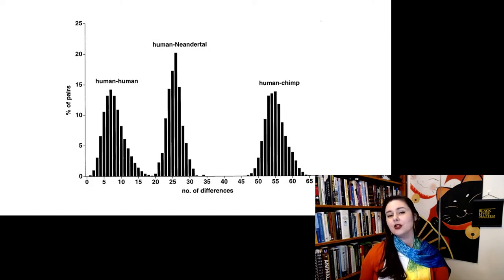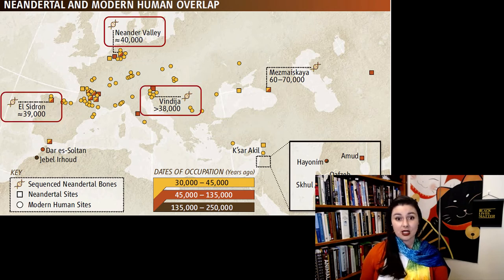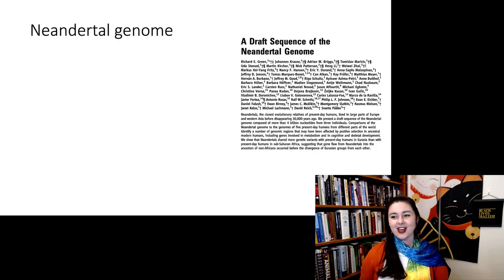Again, remember, we are only looking at mitochondrial DNA right now. Of course, since that original one, we've sequenced a couple different ones. So we have DNA from Neander Valley, El Sidrón, Vindija, and now Mezmaiskaya. And this allows us to get a better idea of what's going on. And then in 2010, we were finally able to get a draft sequence of the Neanderthal nuclear genome.